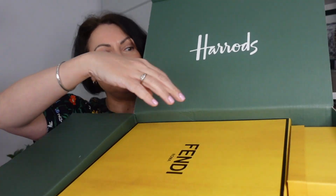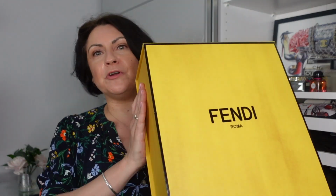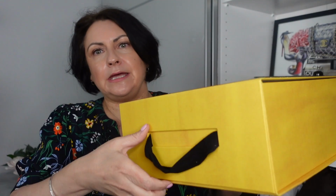Now there's actually two boxes in there because there is a little accessory to go with it. It did take me a bit of time to take the Fendi box out of the Harrods box there, but I've cut that out because this is what you're here for, the actual unboxing. Here is the Fendi box. There's the handle there and the flap. And let's open it up. It's in there, nestled in its box. And let's put that all here. Here we go, in its dust bag.